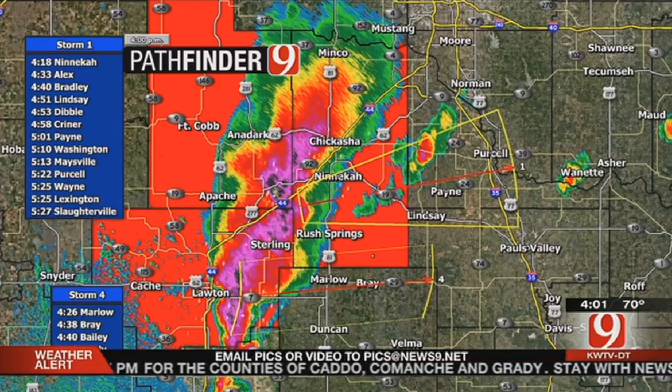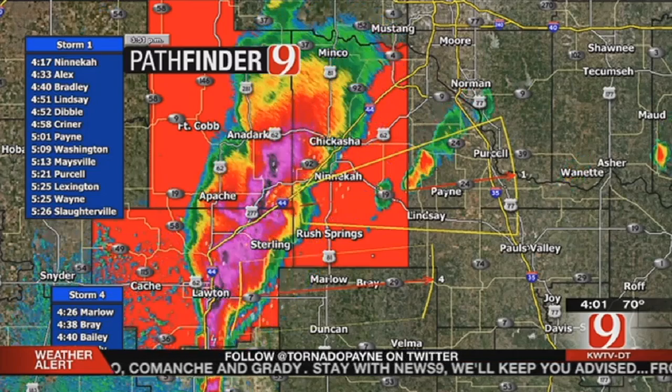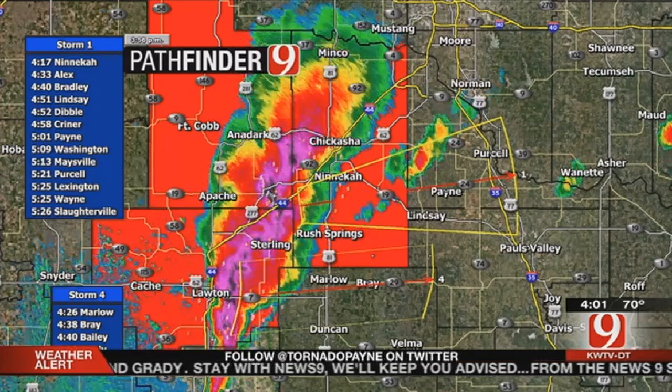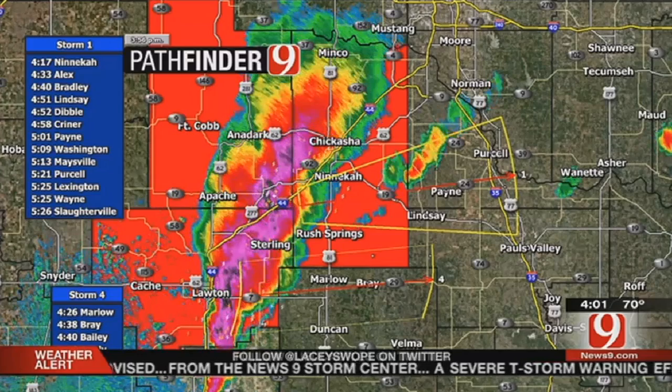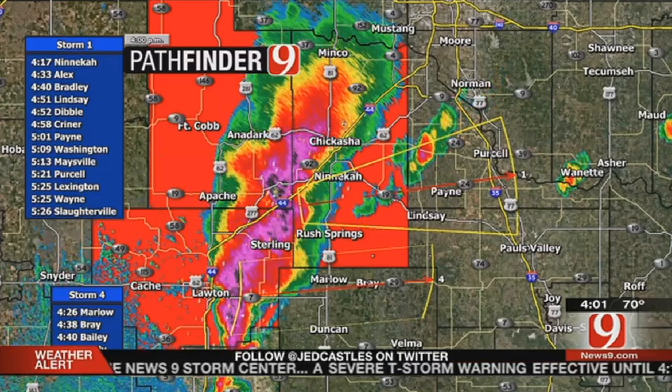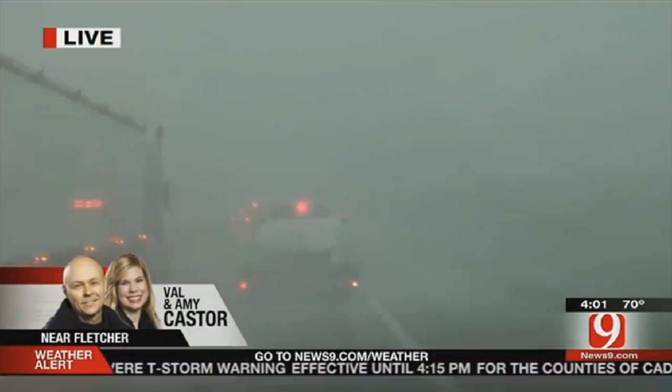Val's still driving up the H.E. Bailey, kind of right behind this storm, has been kind of in the core of it. Val, do you have an update for us? Okay, yeah, we are here. Right now, we are southeast of Sayre. We are on the H.E. Bailey Turnpike right now. We are getting strong winds from the northwest, and you can see our shot.